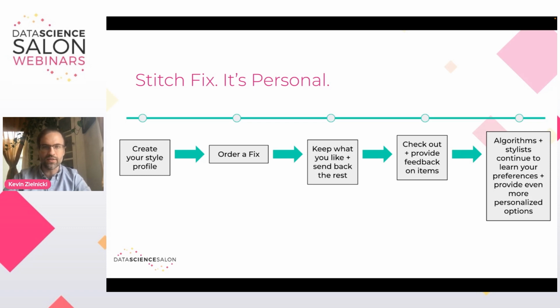Our algorithms and stylists will use that information to continue to learn about their preferences and provide even more personalized options when they come back to schedule another order. And also through this process, we have a direct shopping feature called Freestyle that also updates along with their preferences and can offer another way to engage and shop for items outside of the fix cycle.